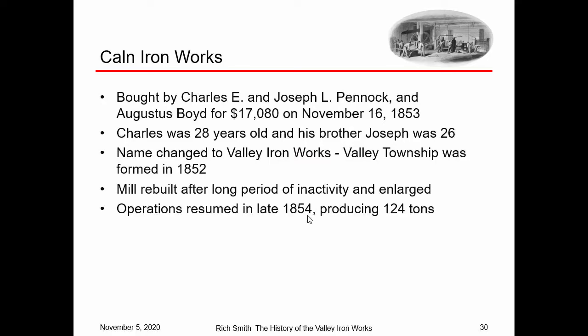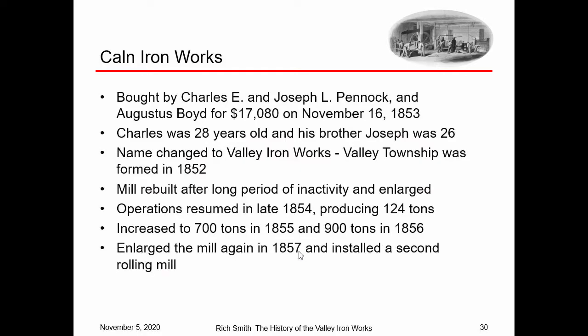The mill was rebuilt after a long period of inactivity and enlarged. A larger rolling mill was put in. The operations resumed in late 1854, just long enough to produce 124 tons of plate. This increased to 700 tons in 1855 and to 900 tons in 1856. The mill was enlarged again in 1857 and a second rolling mill was installed.